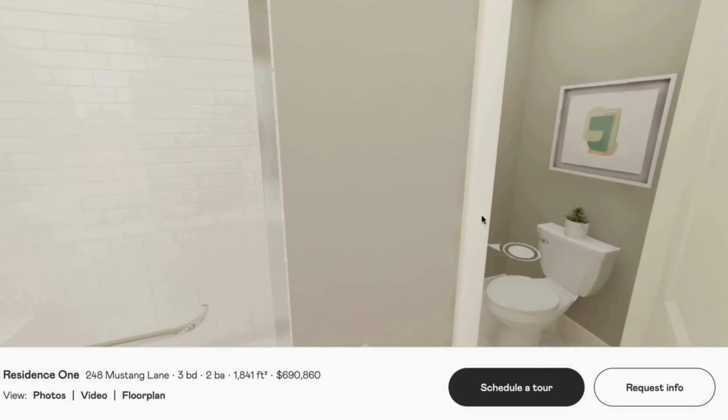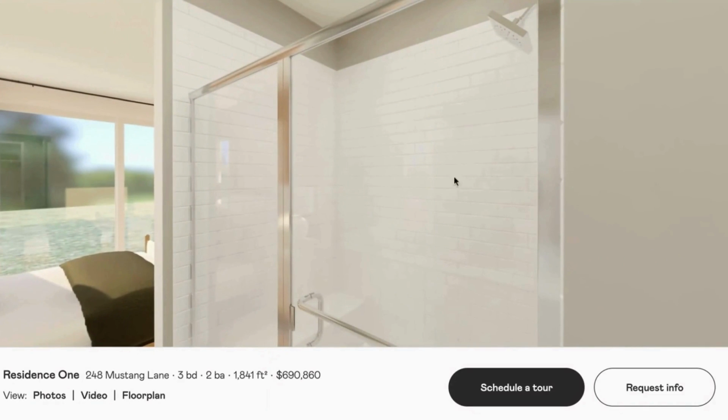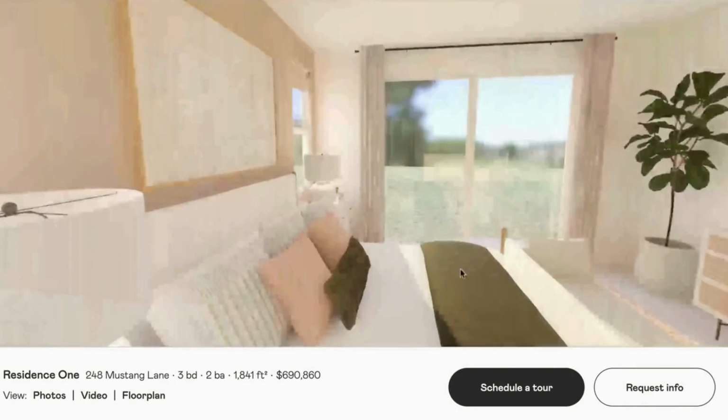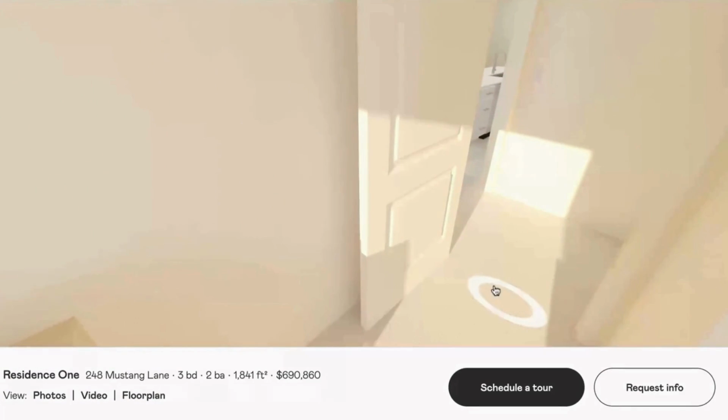Also, I think it would have been more of a Palm Springs kind of vibe if we had a frameless shower here. And a lot of people like the rain showers coming down from the ceilings. All things I'm sure a builder will accommodate for a slight fee, usually not so slight.